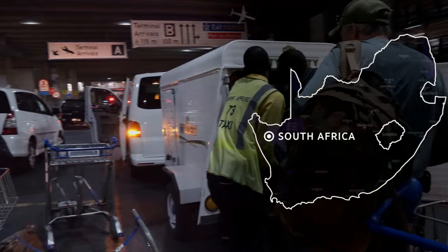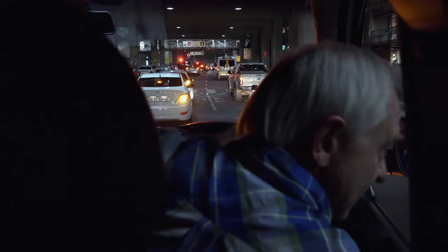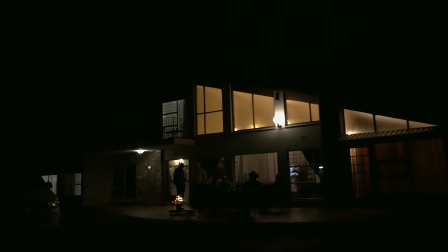After 21 hours of flight, we're welcomed in Johannesburg by the staff at the Afton Guest House. Welcome to South Africa. Thank you very much. It's the beginning of winter in South Africa, and this first cool evening was spent reminiscing and anticipating great hunts this trip.